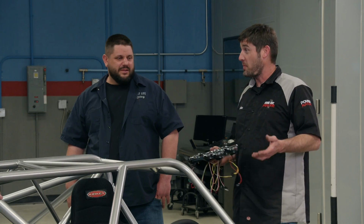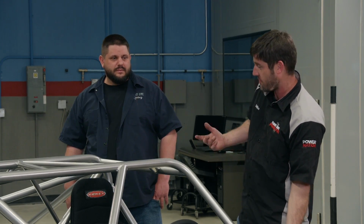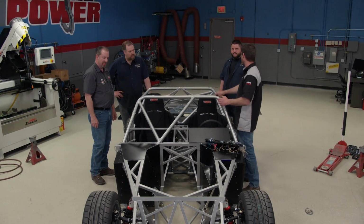Perfect. Guys, we made it a long way today. All we have left to do is mount some gauges, run some battery cables, some fuel lines, and then the rest of it will happen when we drop the engine in.